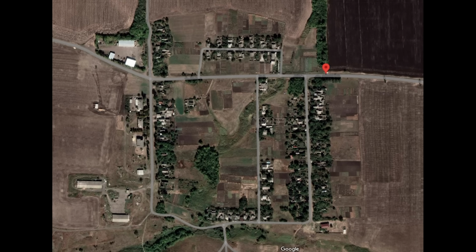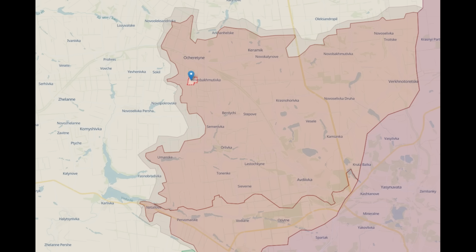This one, the geolocation is here, outside of a very small settlement in Donetsk called Solovyova. On DeepState, you can see that this is part of the Avdiivka axis. This is probably Russia's most successful ongoing offensive. All of these villages and towns you can see scattered north and west of Avdiivka were captured this year. So this is an offensive which is still ongoing, and where Russia is making progress and is having success.